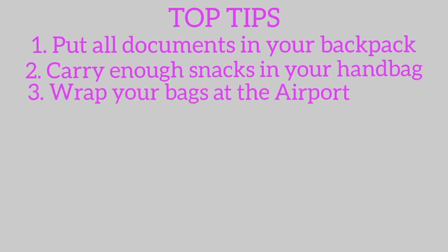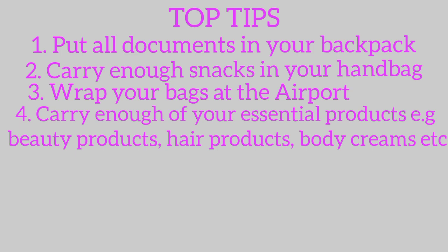Three, wrap your bags at the airport, especially if they have the tendency to tear or break. I didn't wrap mine because I didn't see the need. But by the time my 23 kg bags came back, some parts were badly broken, like the wheels. Four, if you have specific products that you use, like beauty products, body creams, hair products, some hair accessories, clippers, you may want to carry as much as you can because it may take you a while to figure out how to buy them or where to buy them abroad.